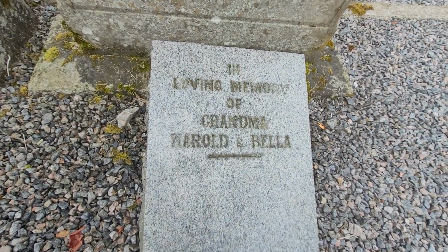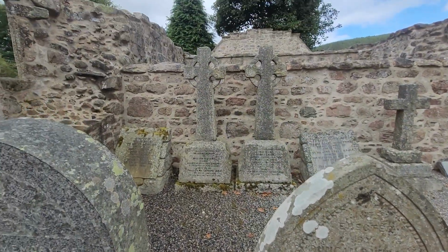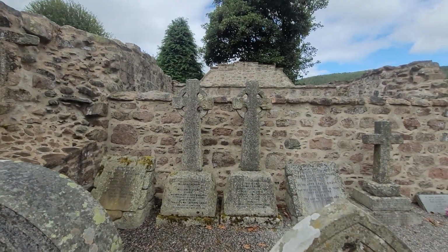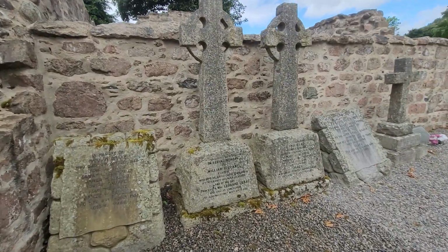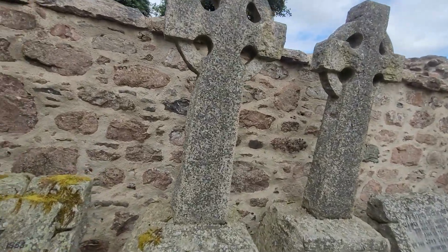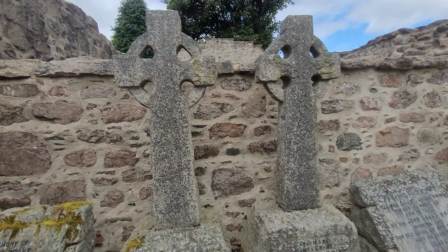Oh, gorgeous. Isn't it lovely? So there we have Hannah Grant. Look at these, Celtic crosses. Oh, they're amazing. They're very crude, if you know what I mean, compared to some of them that are quite ornate. They're quite crudely fashioned. I like it.